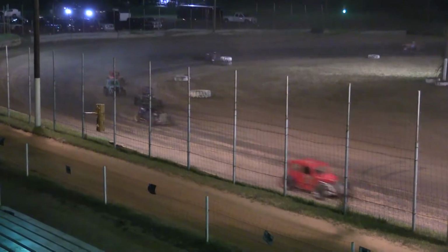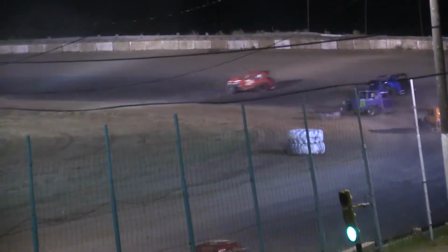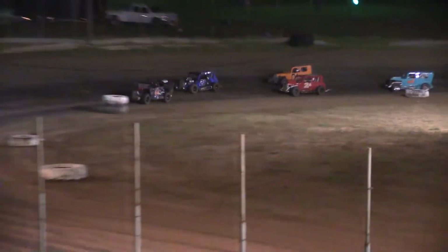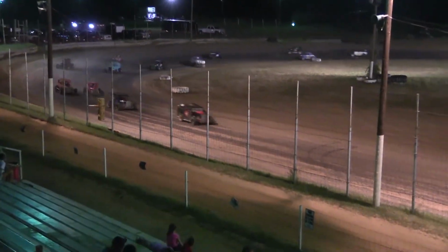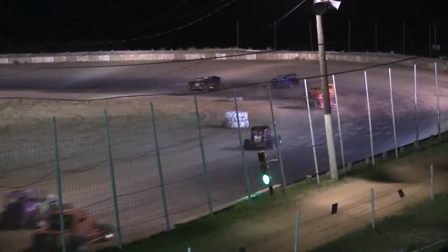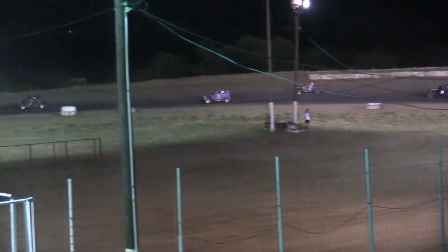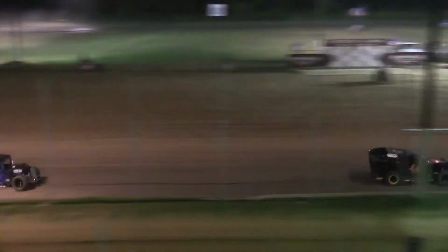154 of Stephen Covey having some issues with his car. He pulls it into the infield. Quick Nick down into turn number 2, flies down the back stretch, followed by Armstrong, followed by Thiel, followed by Felkins. We're green again, folks. Here we go. Quick Nick Klinkenbeard back to the front. Felkins pulls off. Klinkenbeard, Thiel, Armstrong.